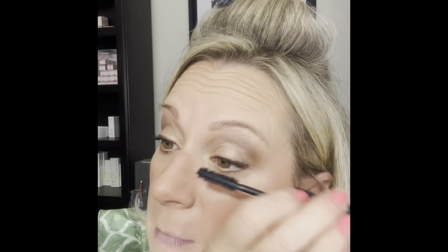But you definitely don't want to use it past 3 months because bacteria can build up in the tube and cause an eye infection, and we don't want that. But I just find that if you're using mascara on a regular basis, in 3 months, it's definitely gonna be time for a new one.